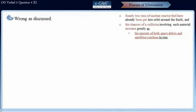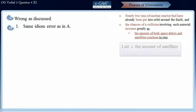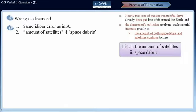Well, choice A is certainly not the correct answer as we just discussed. Choice B repeats the same idiom error of choice A. The amount of has been used for the countable noun satellites, which is incorrect. Also, this choice has a parallelism error. The list per this choice is now the amount of satellites and space debris, while the first entity is the amount or the quantity of a noun, the other one is only a noun. Logically, this list is not parallel. So these errors make choice B incorrect.